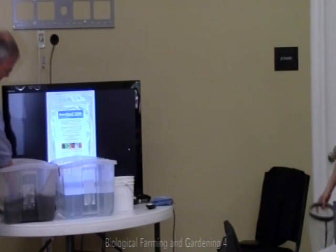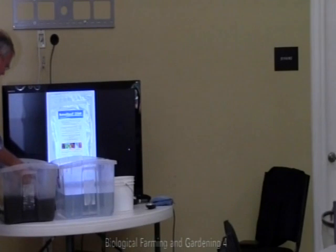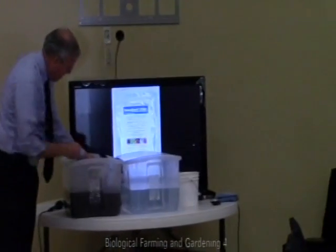You see it turning dark? All right, so most of this is silt. Okay? And the reason why I say that, it's silty. All right? Now, you see what happened? It's like a tea, tea color.